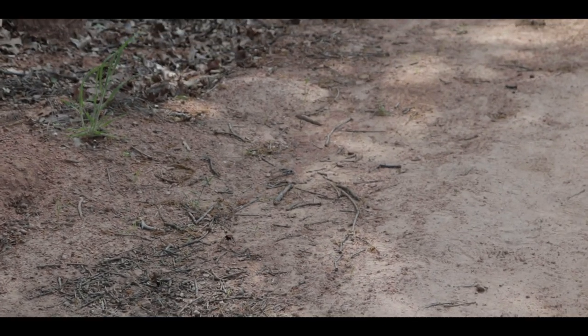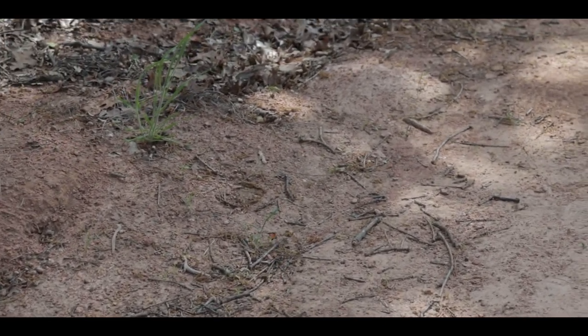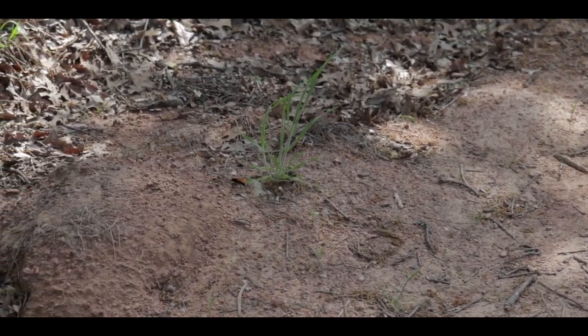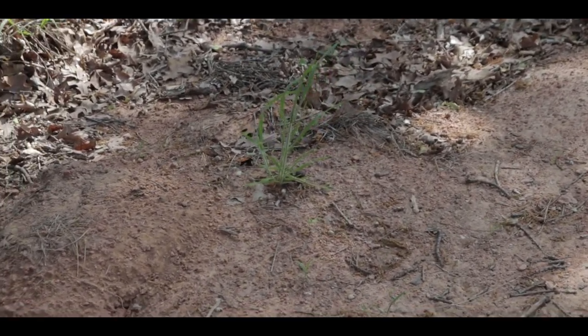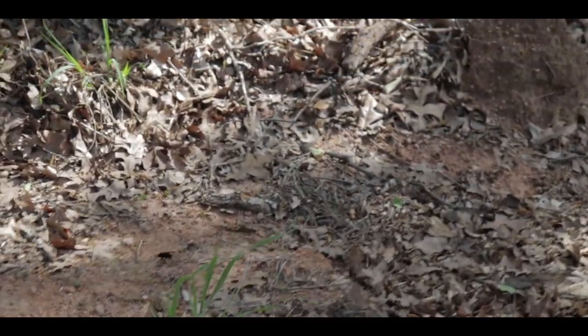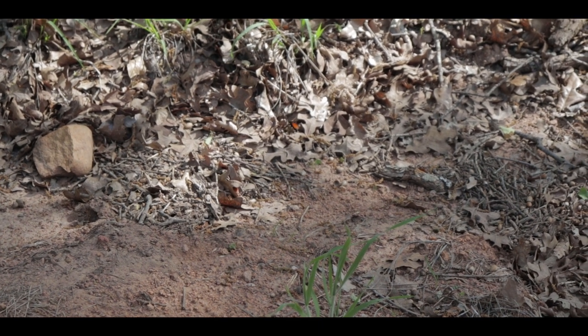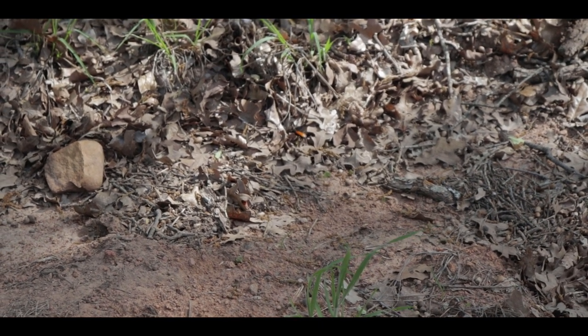Oh my goodness. That is a tarantula hawk. A lot of you may be thinking, it's just a wasp, but trust me, you do not want to get stung by a tarantula hawk. Man.